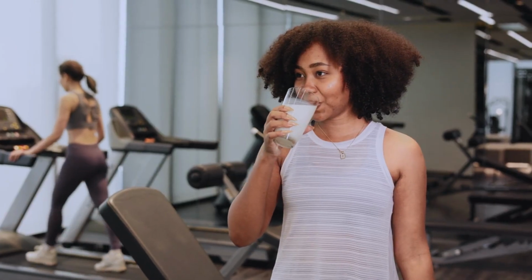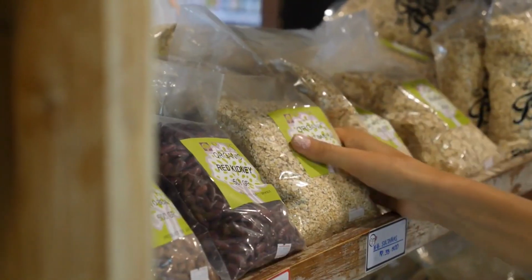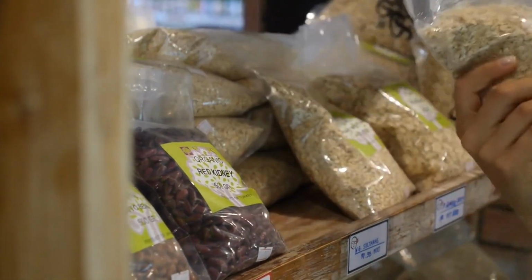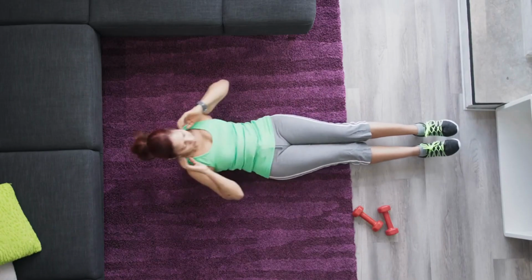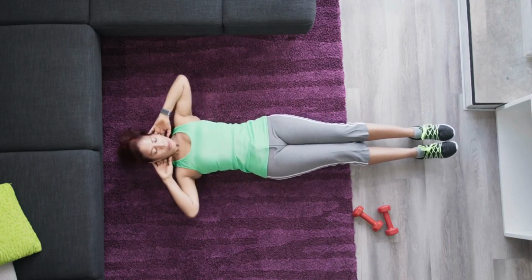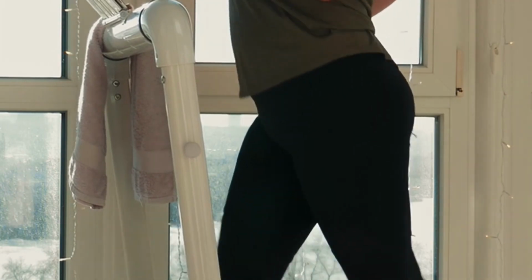Combine with a healthy diet. Ensure the rest of your meals are balanced and healthy. Incorporate lots of vegetables, lean proteins, and whole grains. Exercise. Regular physical activity boosts your calorie burn and is essential for weight loss. Aim for at least 30 minutes of moderate exercise most days of the week.